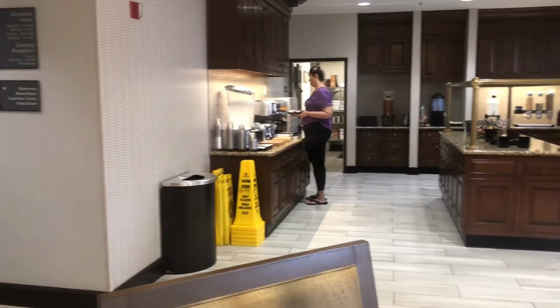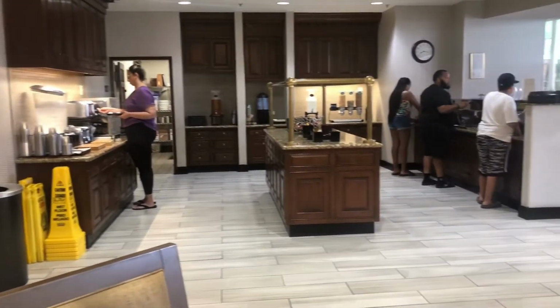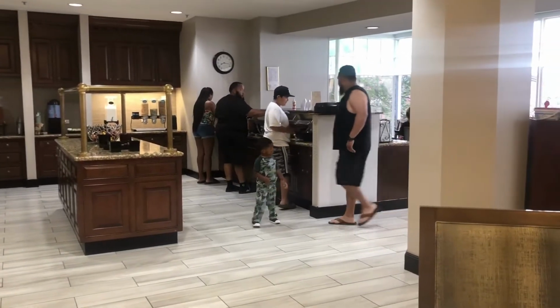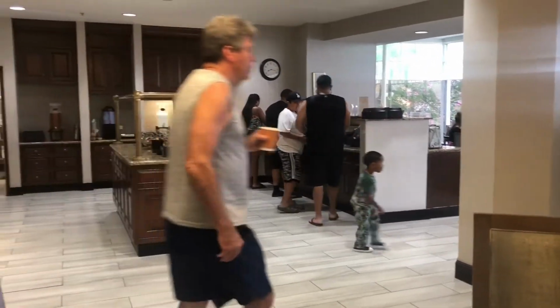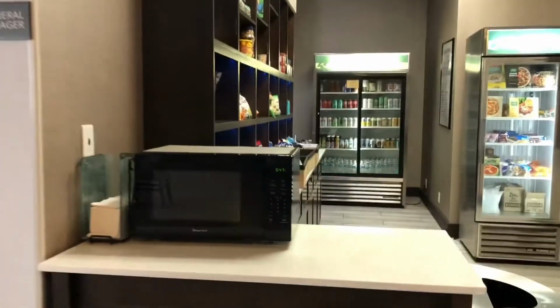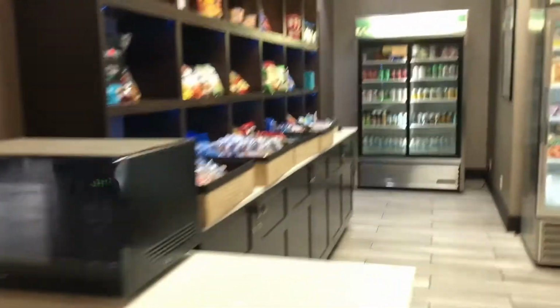Here's just a quick view of what the breakfast area looks like. Looks like they have a few less items right now, but they do have it open. Inside the lobby area, they have a microwave and napkins ready for you.